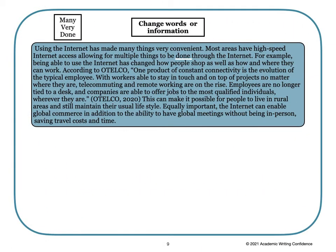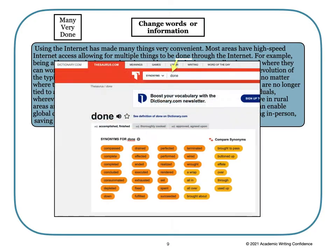We've also used the word done in our sentence here. The sentence says, most areas have high-speed internet access, allowing for multiple things to be done through the internet. Now, if we have trouble trying to think of another way to express this idea, we can use something called a thesaurus. Thesaurus.com is a very useful tool that you should use to help you find better vocabulary for your essays.